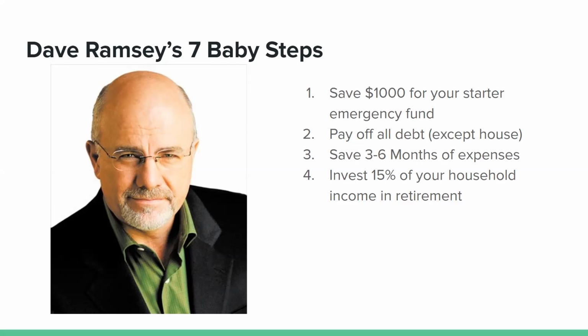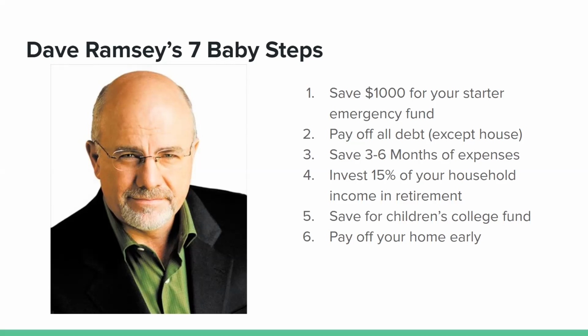Then number 4, you start investing 15% of your household income in retirement. Then number 5, save for children's college fund. Number 6, you pay off your home early. And number 7, build wealth and give. For me personally, I would say numbers 1 through 4 are most important. 5, 6, and 7, up to your discretion.